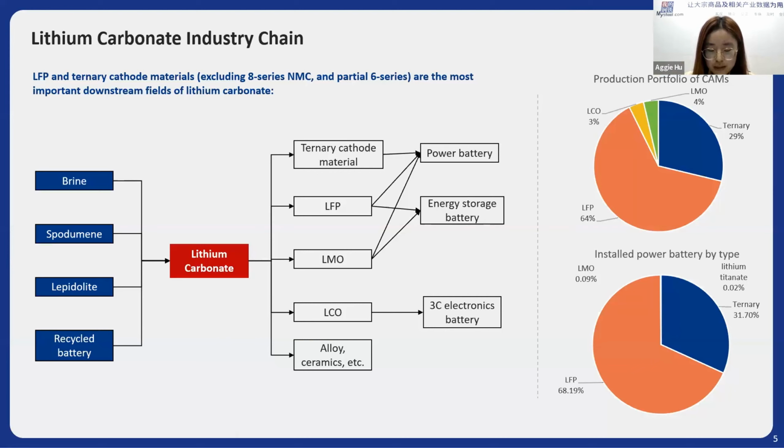After lithium carbonate is obtained from the raw materials, it is further fabricated into cathode active materials, as well as lithium alloys and ceramics. Among them, lithium iron phosphate and nickel manganese cobalt cathode active materials are the most significant downstream application fields of lithium carbonate. The cathode active materials will then be processed into power batteries, energy storage batteries, and electronics batteries.